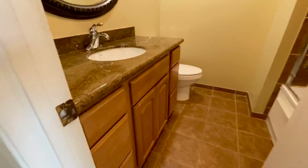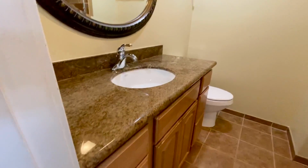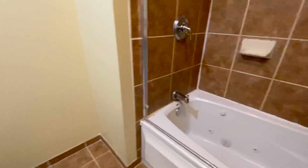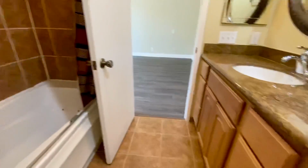Master bathroom, granite countertops. Bathtub.